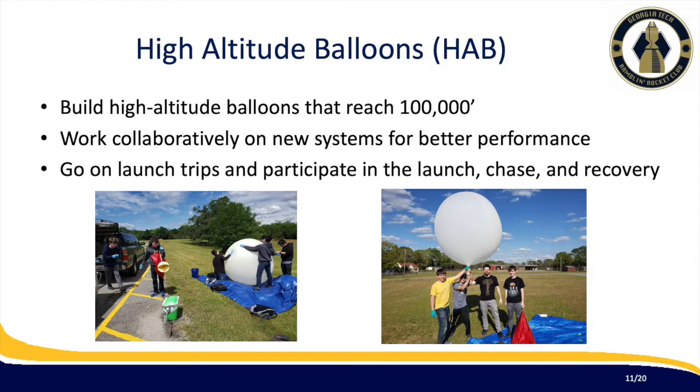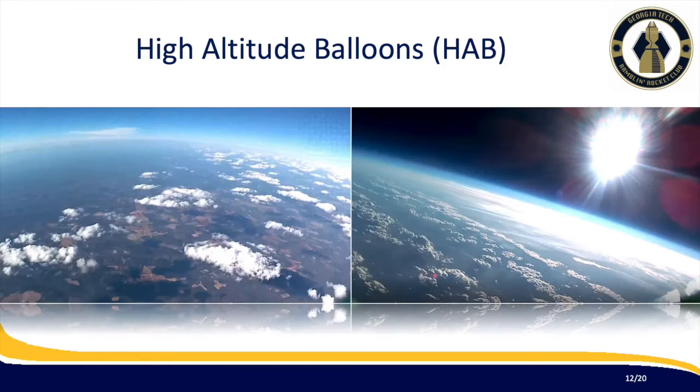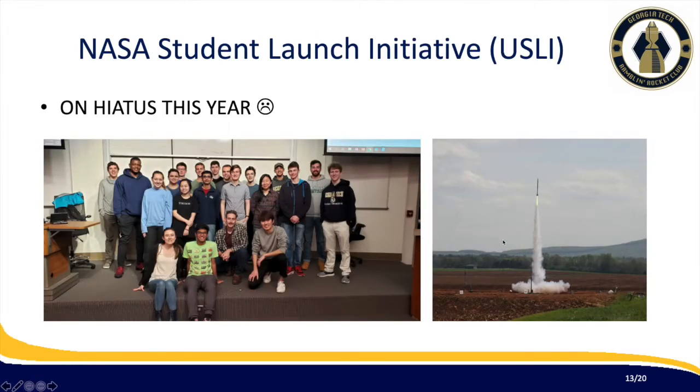And if 30,000 feet isn't high enough for you, we also build high-altitude balloons that go up to upwards of 100,000 feet. The HAB team competes annually in the Global Space Balloon Challenge, but they also work in collaboration with the Space Systems Design Lab to test the functionality of CubeSat avionics and other scientific payloads. These are just some pictures that were taken in previous years. Really nice view on the right here.